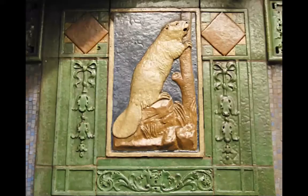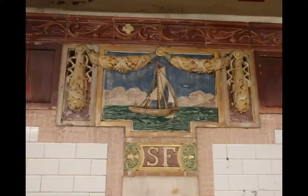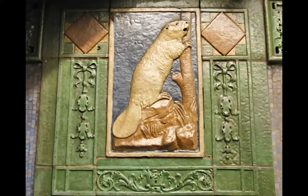And this is another one of the ceramic reliefs. This is Astor Place Station. That last one is South Ferry, which is a really beautiful place. But this is Astor Place, the beaver, which the Astors used to represent their family.